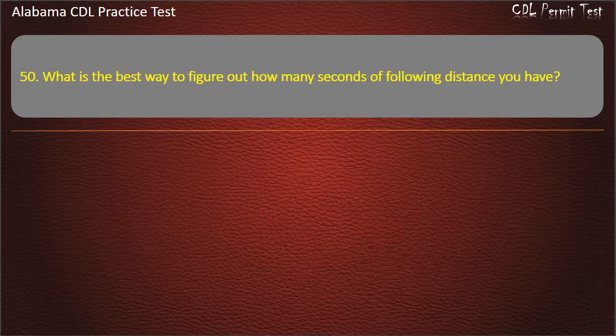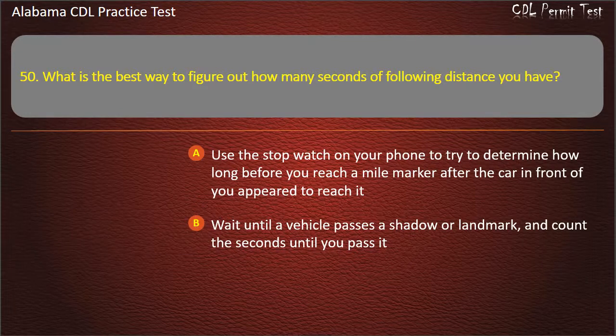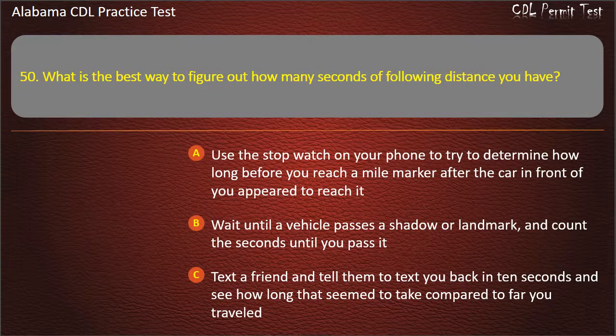Question 50. What is the best way to figure out how many seconds of following distance you have? Use the stopwatch on your phone to try to determine how long before you reach a mile mark or after the car in front of you appeared to reach it. Wait until a vehicle passes a shadow or landmark, and count the seconds until you pass it. Text a friend and tell them to text you back in 10 seconds and see how long that seemed to take compared to how far you traveled. Get 1/4 closer to the car in front of you, then back off again. Multiply how long this took you by 4 for following distance. Answer. Wait until a vehicle passes a shadow or landmark, and count the seconds until you pass it.